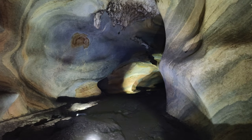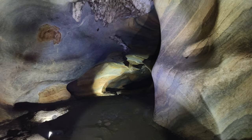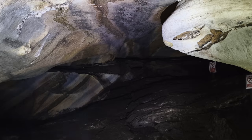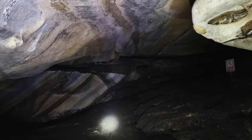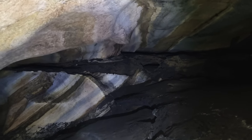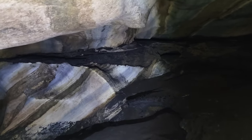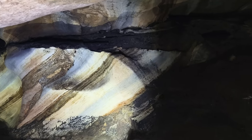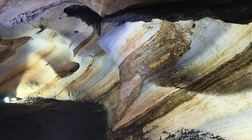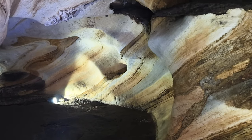The part that is seen as a pattern of layers of colors in the cave is a characteristic of flowing water rocks, flowstone, formed from the deposition of limestone substances at various times. The red and brown colors are iron ore. The white color is calcite, while the gray-black color is manganese oxide.